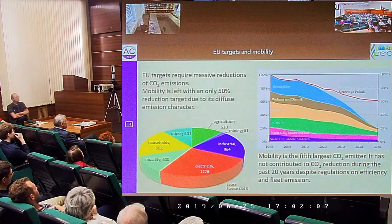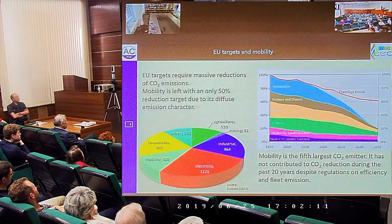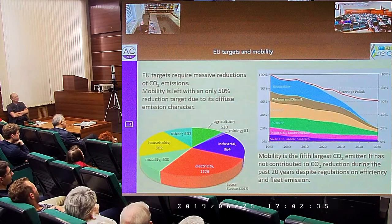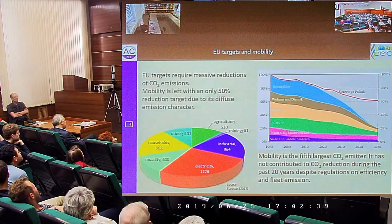Here I show you the diagram of how we are actually expected to change our policies. The red line that you see is what the EU does at the moment and what the projection would be if we continue like this until the year 2050. And then you see we miserably fail the 80% target that was given. That is the reason why at the moment in Europe there is a huge activity in finding additional political views in order to come up with new measures that are really massively different from what we have now, because otherwise we will not reach these targets.